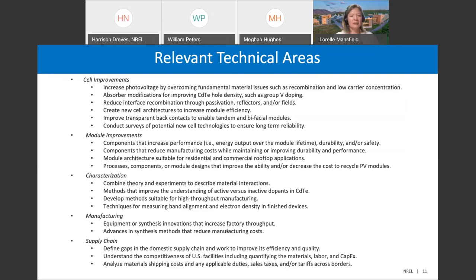Module improvements could include components that increase performance, for example, energy output over the module lifetime, durability and/or safety. Components that reduce manufacturing costs while maintaining or improving durability and performance. Module architecture suitable for residential and/or commercial rooftop applications. Processes, components, or module designs that improve the ability and/or decrease the cost to recycle PV modules.